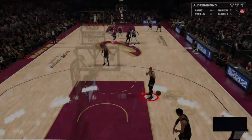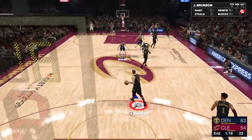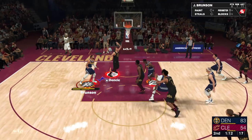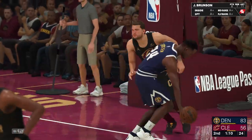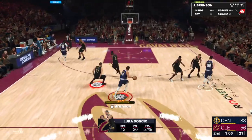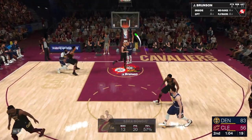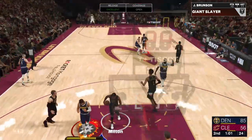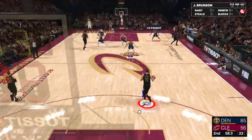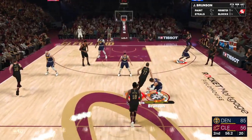You can draw up all the X's and O's you want, but guys have to go out there and execute with enthusiasm. Here's Doncic. The Nuggets getting the bucket, and the shot goes down. Doncic has got 10 points now just in this quarter. He's doing everything he can. If they want to win, others have to step up and provide some scoring. I don't know what's happening defensively, but they're not putting up any resistance.